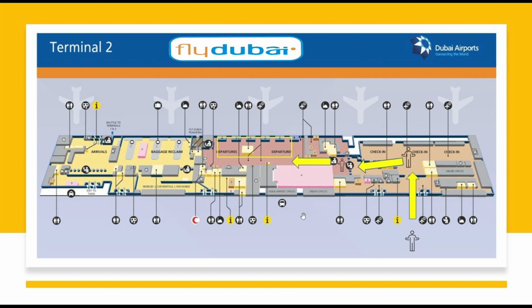Today we're flying from Dubai in United Arab Emirates to Erbil in Iraq. We're on FlyDubai today and they operate most of their flights out of Terminal 2. Pulled up in a taxi, came through the front doors, straight through the doors. There's a big bank of check-in counters that are almost all for FlyDubai.